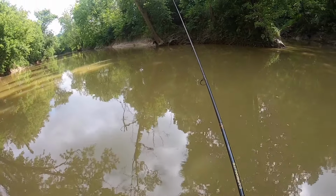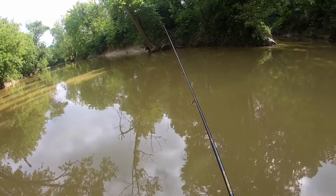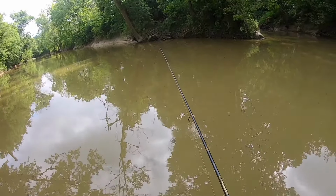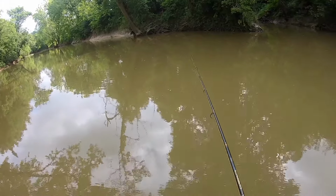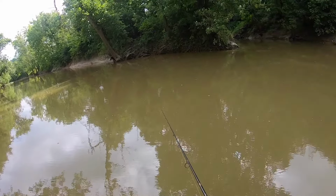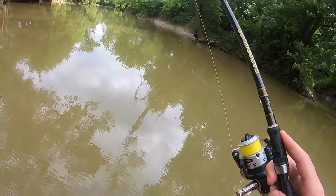You know, one thing I've learned is that when I started stream fishing a lot when I lived in Missouri, I would use, I think I might have had a bite there. Too busy talking. But there we go. Little smallmouth.